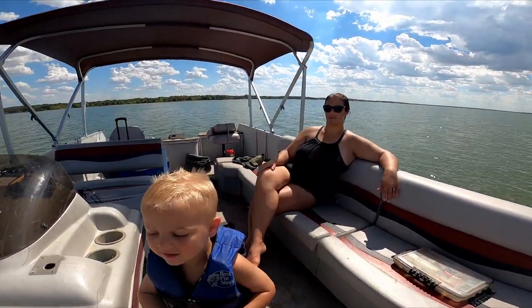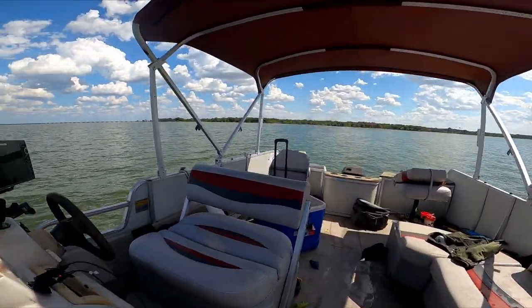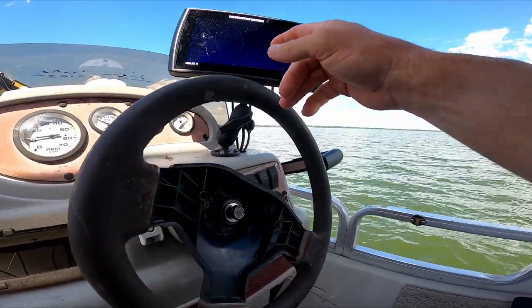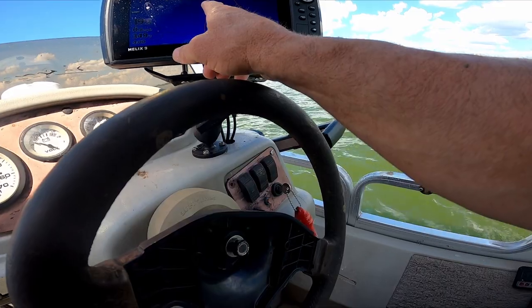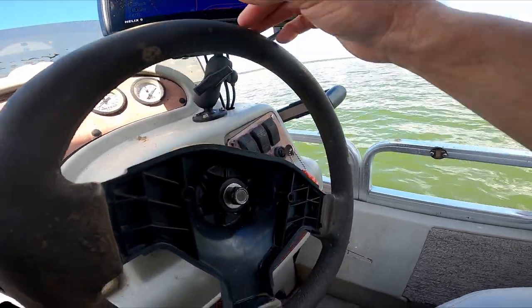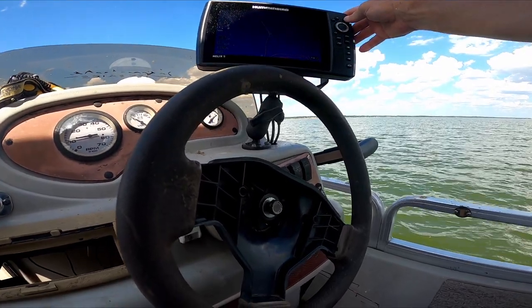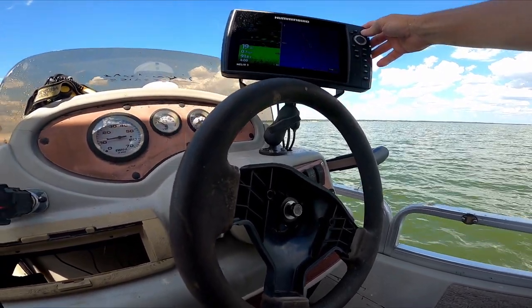Daddy, got bait? Yes, I got bait. What I'm trying to do is set up. I don't know if y'all can see this little pink line right here. I'm trying to set up where I go down that line. That's an old creek channel, and the cats like to hang out on the flats off the side of the creek channels.